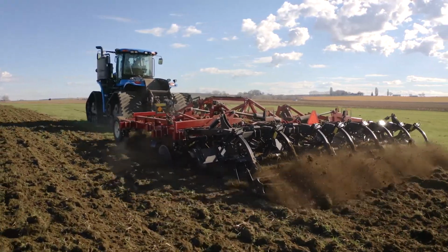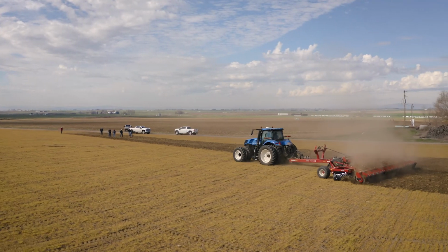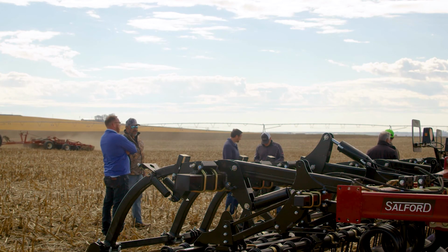Josh Ray with SS Equipment, sales manager, general manager for the dealership. We're out demoing the Salford products, which we've been a dealer for a few years, and really finding that each tool's got its place and can get a lot of different options out of those. Getting a lot of good customer feedback from it.